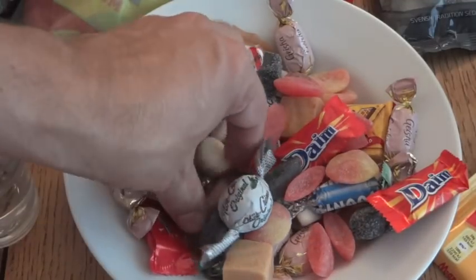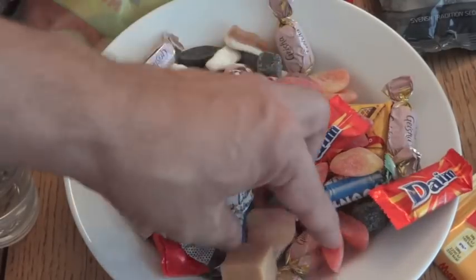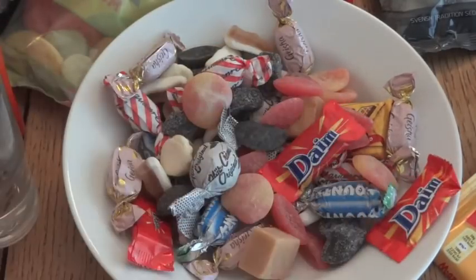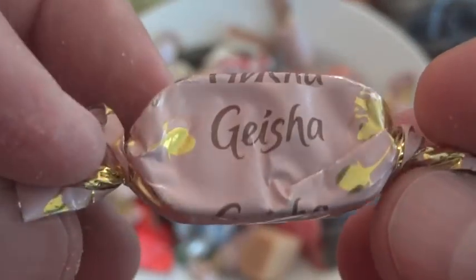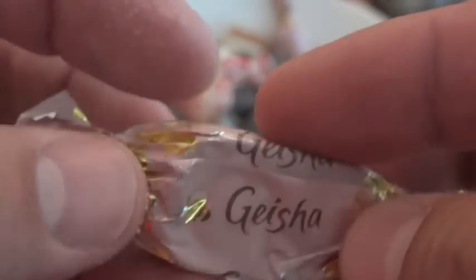So I'm getting full on candy. I think the girls are actually getting full on candy. That's a weird thing to happen. So let me just try the last couple things. Oh, it's a geisha. A what? A geisha, but I'm guessing it's not Japanese.